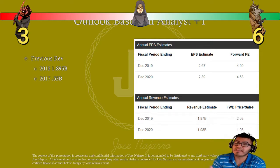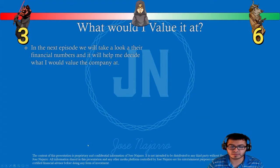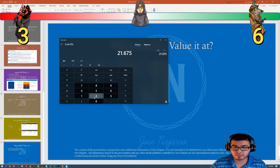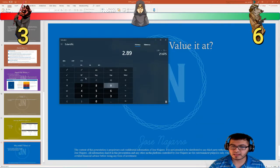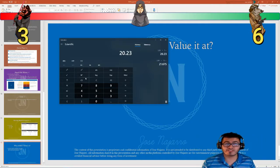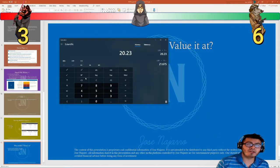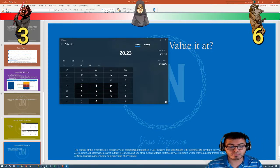I personally think 7 years is still pretty easy for that, and for that reason, I personally would be okay paying even up to a 7 forward PE ratio. So 2.89 times 7 would give me a price of what? That's a $20 stock, right now sitting at $12. That's almost a 100% increase. So the company is definitely, in my opinion, pretty cheap.